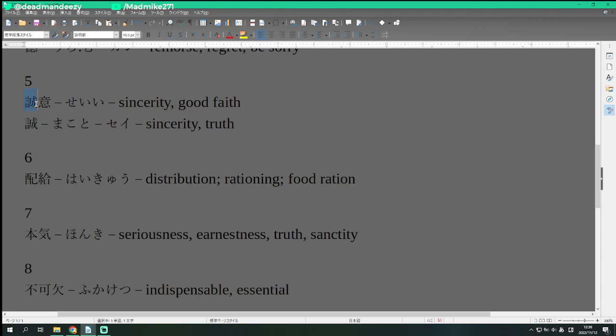Sincerity or truth, plus e on the right side for will. A sincere will or idea is sincerity or good faith. Sei.